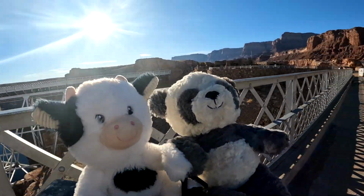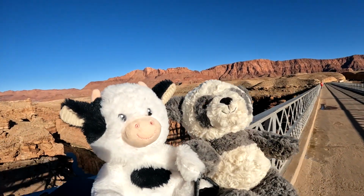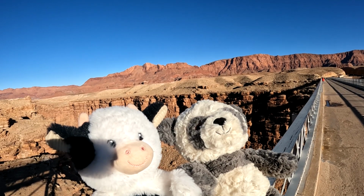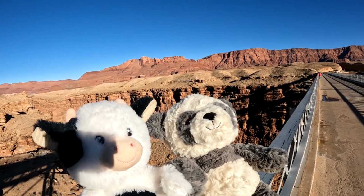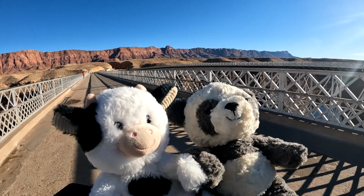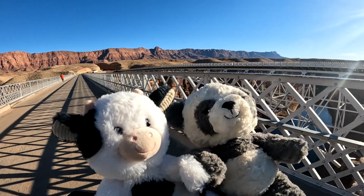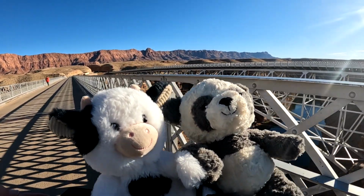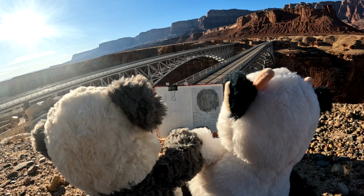But can you imagine the challenge of constructing such a high bridge nearly a century ago without modern tools that we have today? Workers had to battle dizzying heights, desert heat, and the raging river below. But they succeeded, and the bridge became a vital link across this remote canyon. Now, this newer bridge looks almost identical, but was built to accommodate modern traffic and heavier loads. The older bridge that we are walking on right now is reserved for pedestrians. It gives explorers like us a perfect spot to enjoy the view.